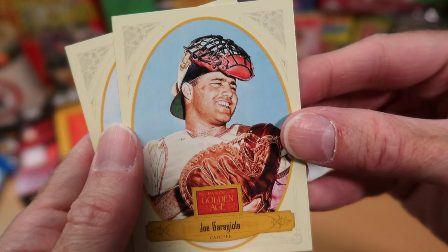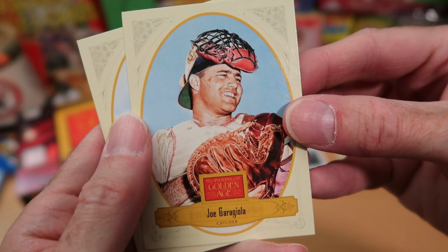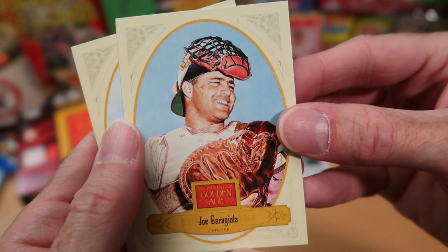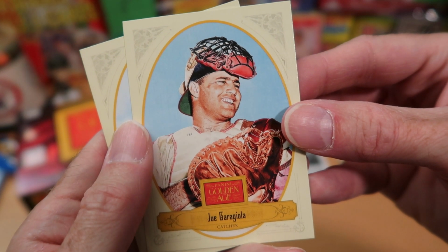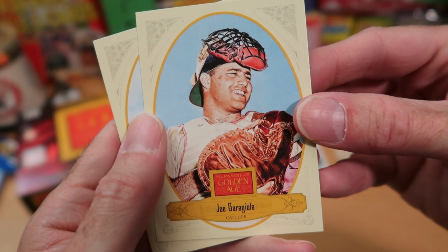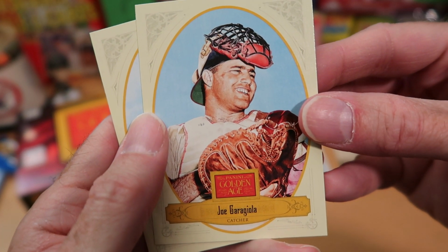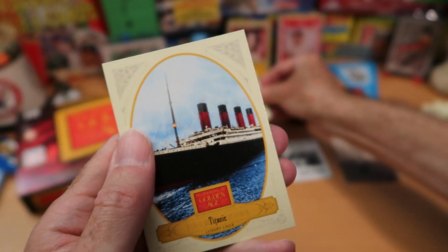Joe Garagiola, there he is, along with Tony Kubek. Joe Garagiola was a great baseball announcer, a very good catcher, but I think of him as having really, he and Tony Kubek were a fantastic team. Tony was the color commentator. Joe was the play-by-play guy, and they were very good. Joe Garagiola knew so much about baseball. I learned so much watching that guy. They really knew what they were doing.